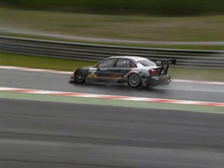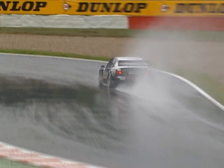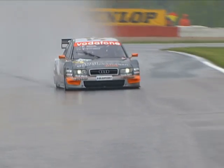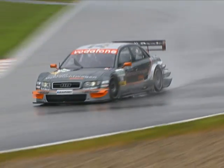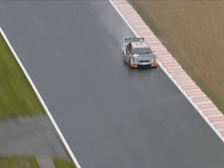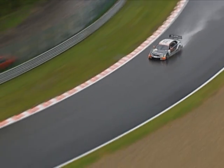Now we have a left and right combination of corners. Again, you have to carry as much speed as you can all the time going downhill. This is a very, very important spot just here. This is a very fast section. And then the next curve is also very difficult.